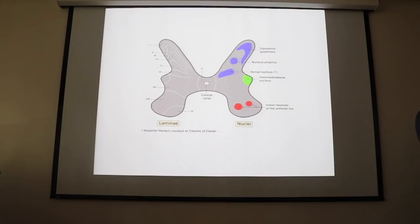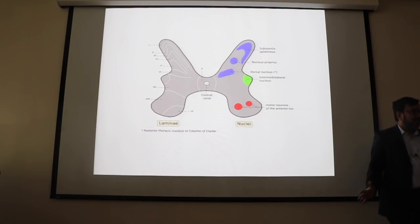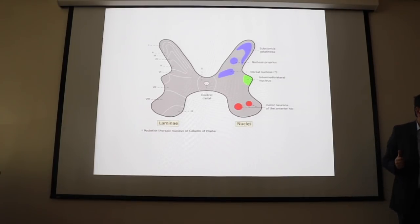The medial group supplies the trunk. The lateral group is mainly prominent in the cervical and the lumbosacral segments, and it is going to supply the limbs.